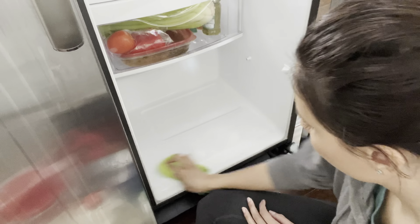But just lots of reorganizing and decluttering in the kitchen. Like I mentioned, I'm spending more time in the kitchen nowadays, so it makes it less of a stressful thing for me when I can easily find things and everything has its own place.